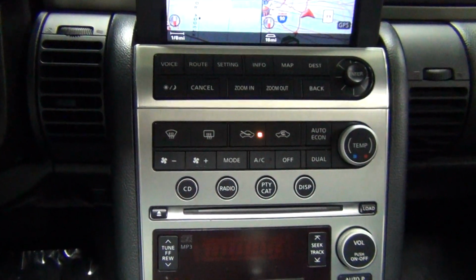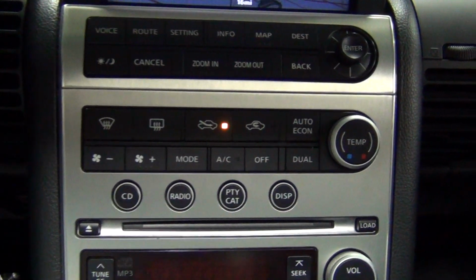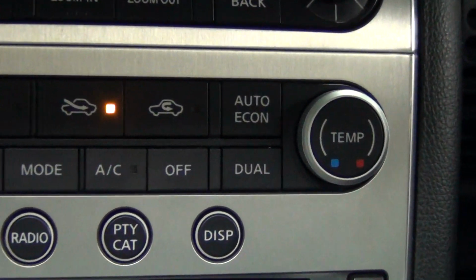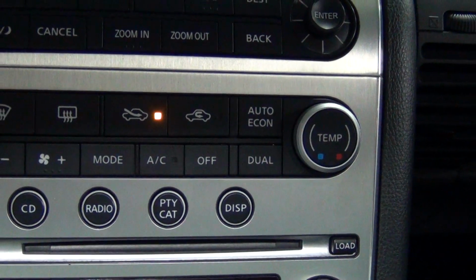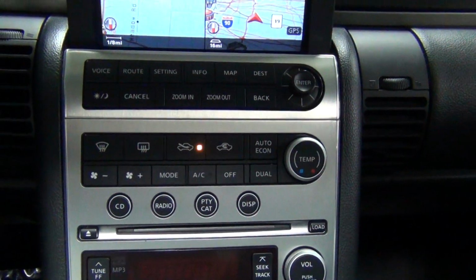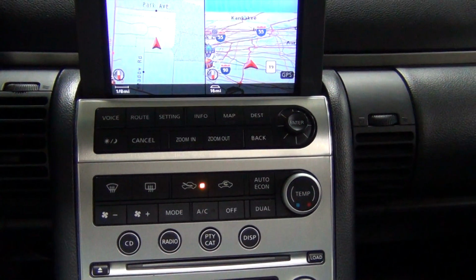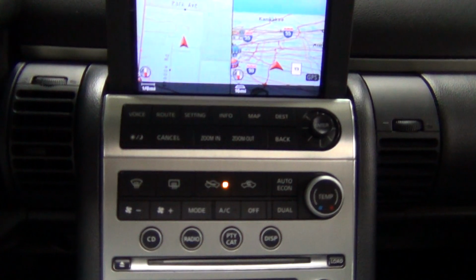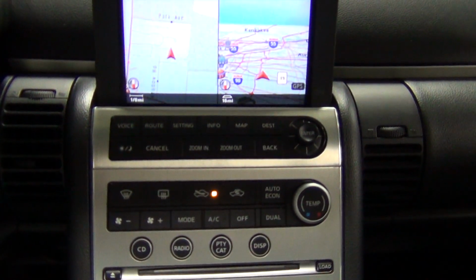The premium package also has, see that little dual button? That is the dual zone climate control. That is part of the premium package as well. And it has automatic on and off headlights, which are part of the premium package. It's got a memory system for the driver's seat, which includes the steering wheel memory and the mirror memory. And the power tilt and telescopic steering wheel.